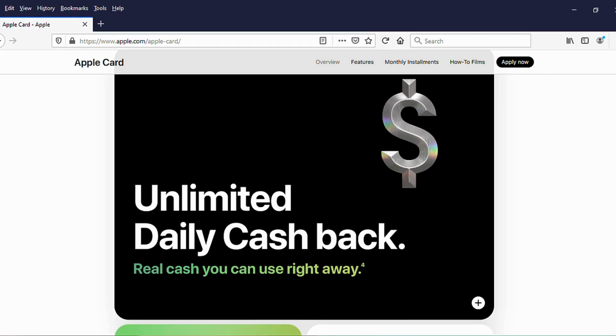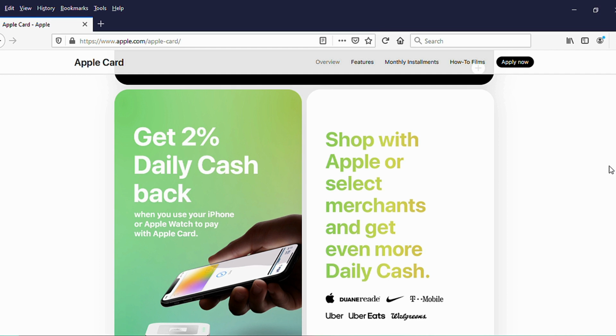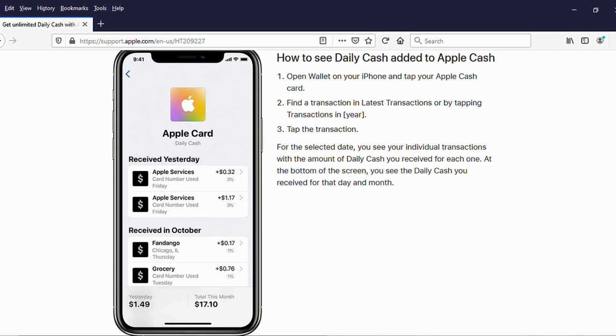The cash back that you earn on the Apple Card gets updated daily, which is different than most cash back credit cards that are just going to update that once per month. That money goes onto your Apple Cash card within your Apple Wallet on your iPhone or other Apple device. You can redeem it toward a statement credit to pay off some of the money that you owe on the card, or you can have money transferred to your bank account.